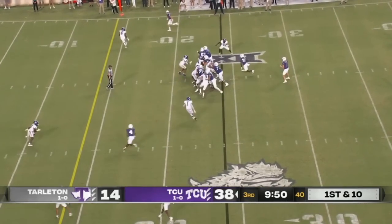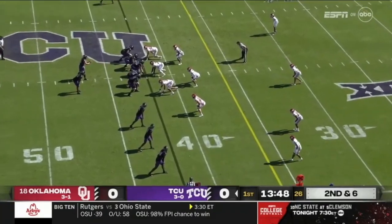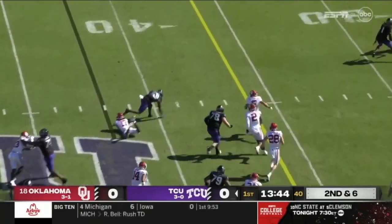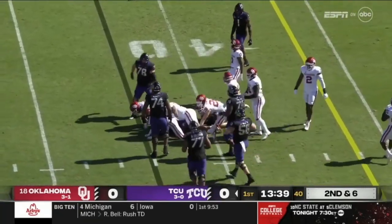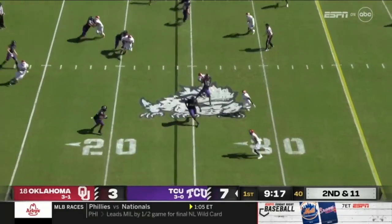Henderson, by the way, two catches all of last year, with 12 yards in the 11 games he's on that first possession. Good starting field position on the opening drive for TCU. This is going to be Kendre Miller. Broke one tackle, another one, and got stopped short of the end zone a little bit. Important part of that staff, the new staff assembled here at TCU.